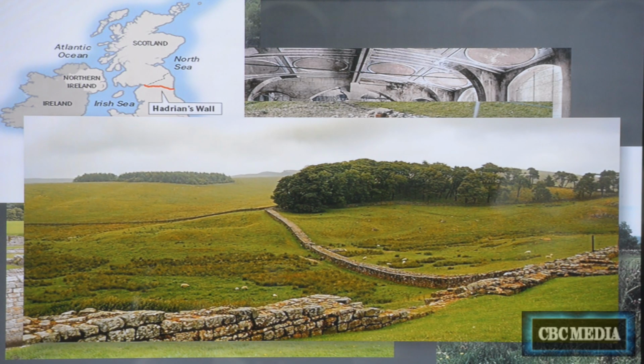Has anyone ever been to England and seen that or walked that before? Have you? It's pretty impressive, isn't it?